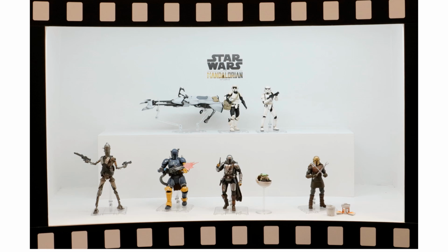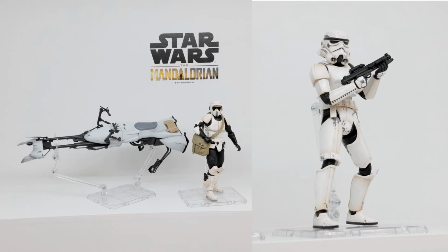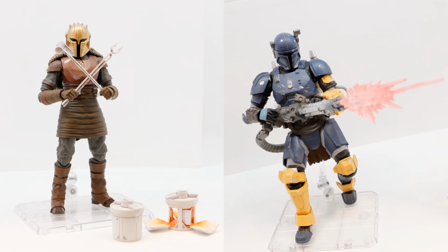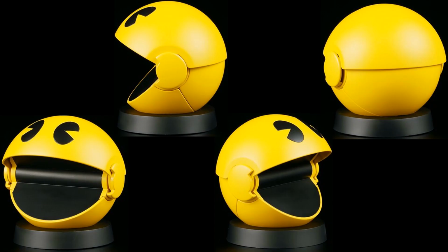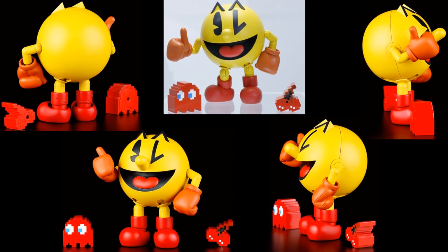And we jumped over into the Star Wars Mandalorian. You got all kinds that SH Figuarts is showing off. You got the speeder bike and the trooper. And you got the armor and the heavy artillery Mandalorian. So that's really nice. SH Figuarts also gave you the Chogokin Pac-Man figure. You got the Pac-Man here. And then you have the classic Pac-Man arcade game.